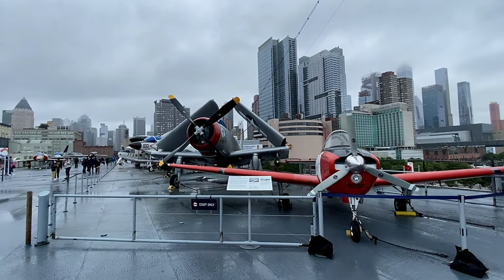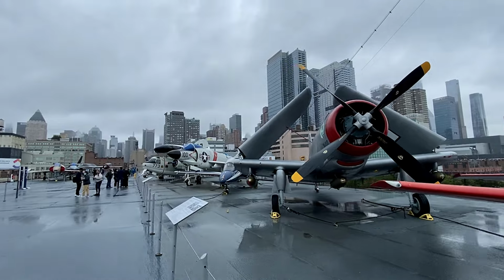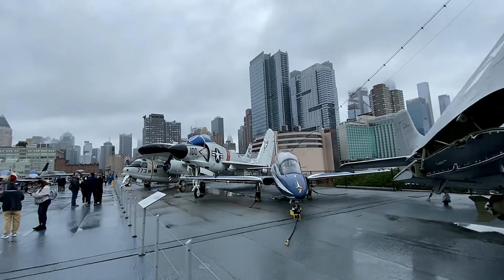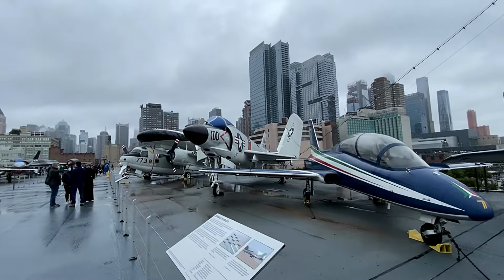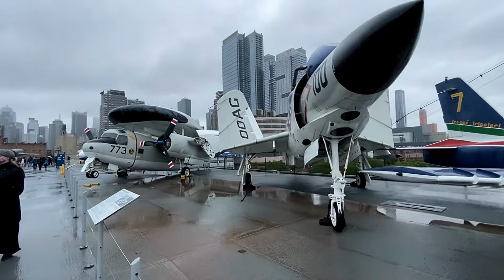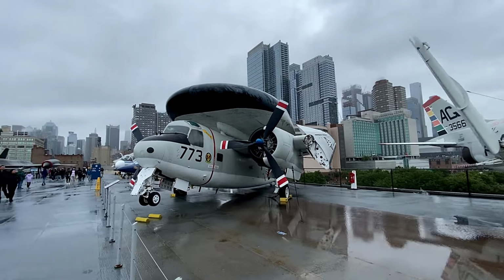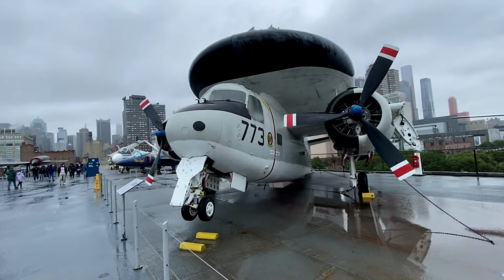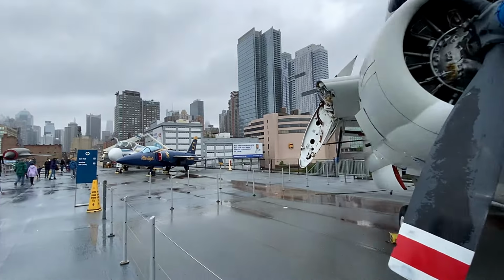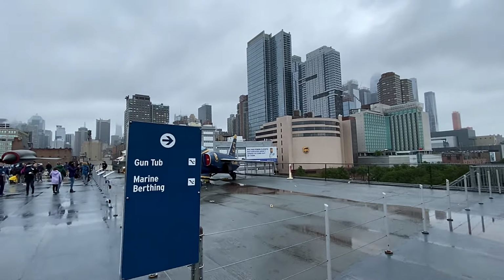Speaking of the flight deck, that is where the majority of the aircraft can be found, and boy, are there a lot of them. Some of the key ones include the A-6E Intruder, a MiG-17, an F-11 Tiger, painted in Blue Angels livery, an F-8 Crusader, and F-9 Cougar, the F-4 Phantom II, a Harrier jet, a F-14 Super Tomcat, a Sikorsky Chickasaw, an E-1B Tracer, an A-12, and a T-38 Talon.